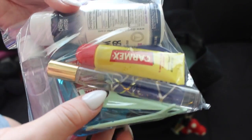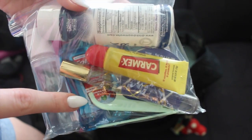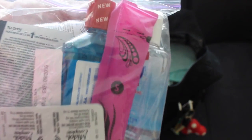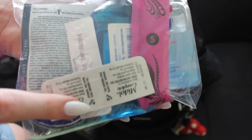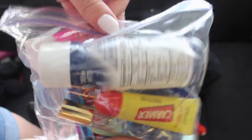I also have a couple extra toothpicks and flosses. If you guys can see back there, I do have a mouthwash just in case. You never know when you're gonna need one. I also have a Nivea hand cream. I have one tampon. I don't fiddle with taking feminine products with me on the plane, but if anything should happen, I do have one tampon. I pack some Midol, and those are just some pills that I have to take with me. And that's basically what I like to pack in this little baggie.